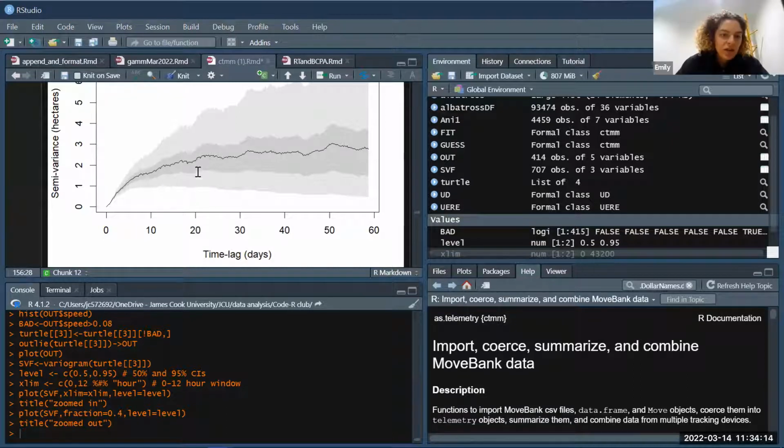And here the curve is flattening out at around 20 days. What that tells us is that if we wanted to consider points in our data set as being independent of each other, they would have to be separated by at least 20 days. And this is not the case a lot of the time in our tracking data. And assuming that those points are independent would be what we would require for underlying assumptions of a lot of different models that we apply to tracking data.